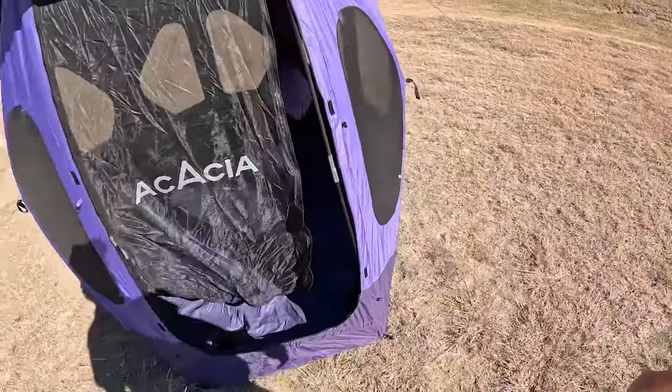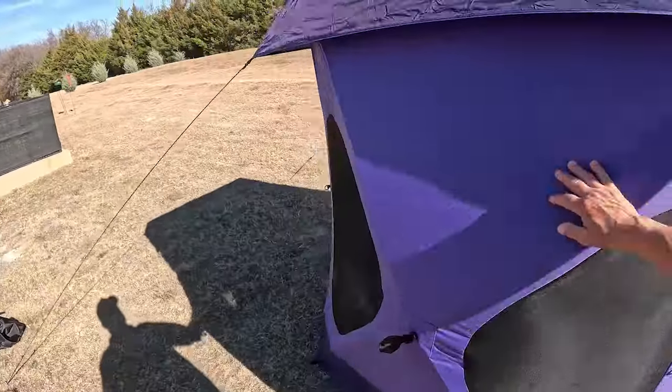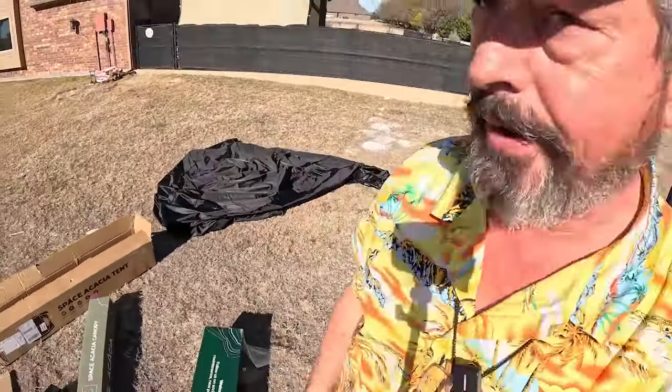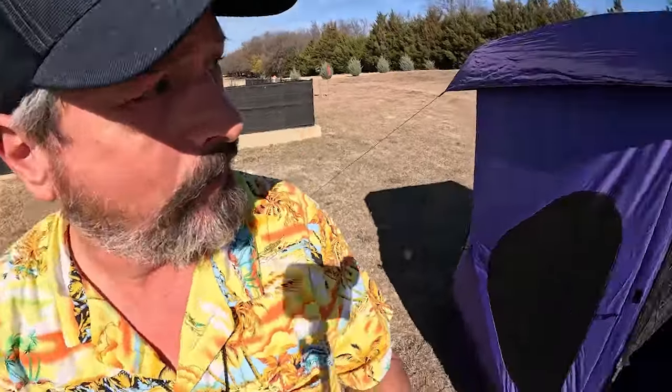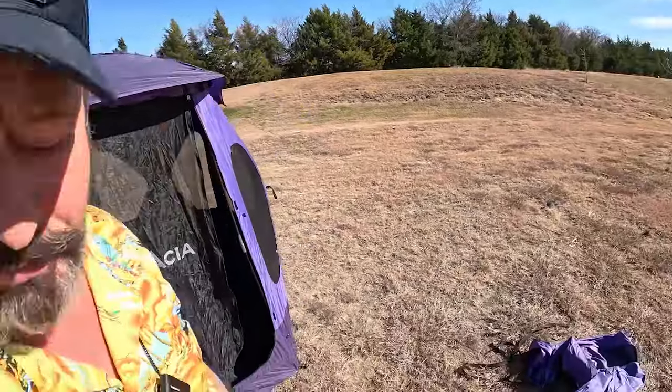Now that's something else right there. I like this purple. That's pretty. All right, now we're gonna cut over to unboxing that. And so that's a canopy, which means we gotta take our rain fly off and put the big canopy up.